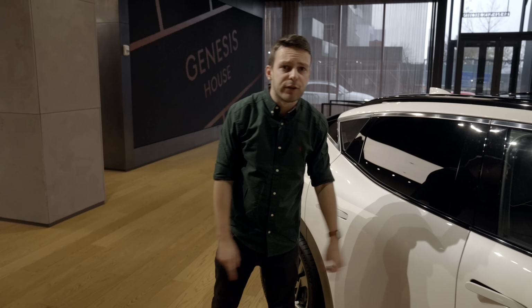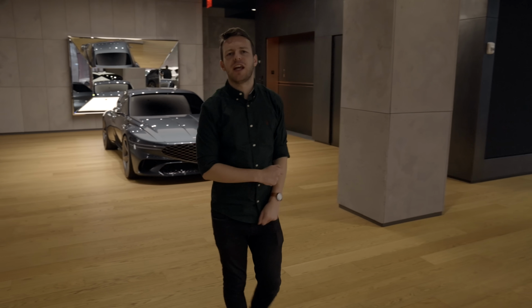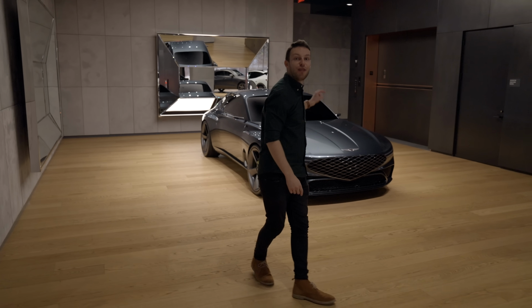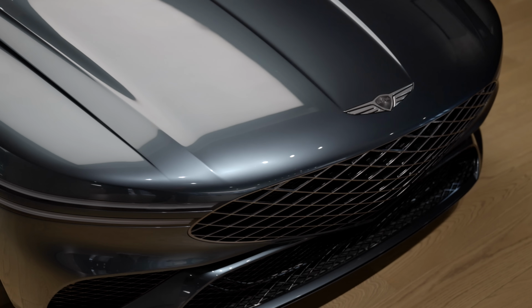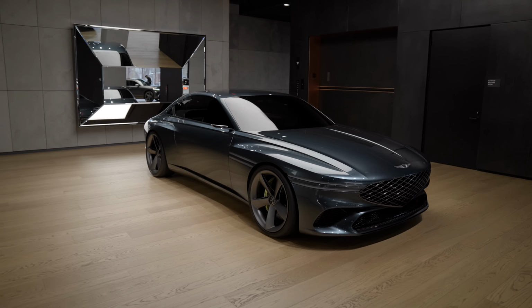Right, we've been very well behaved looking at this practical family crossover, but I couldn't bring you all the way to this posh Genesis showroom in Hudson Yards, heart of New York City, without showing you this, because wow. This is the future of Genesis electric cars that comes after the present. I am right on board. Welcome to the X Coupe.